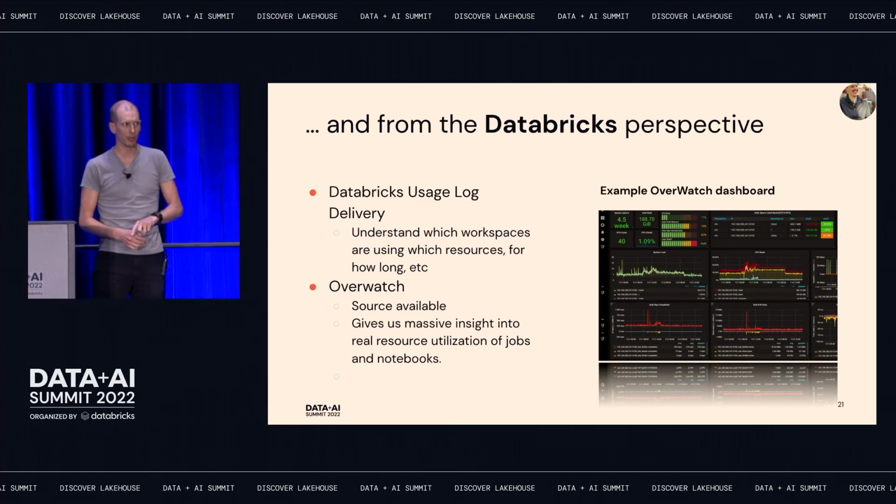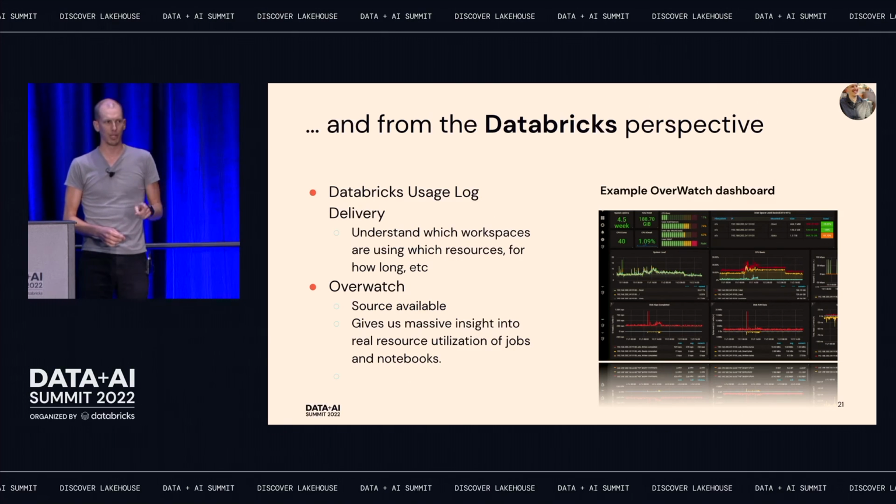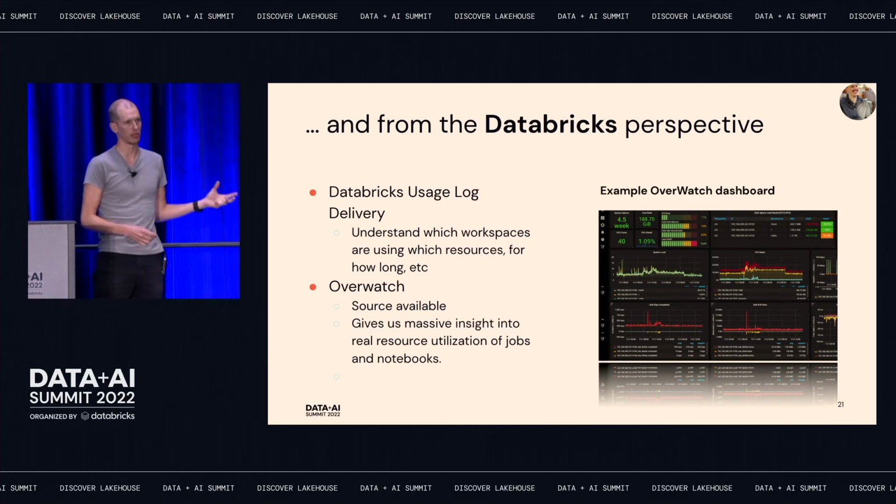The second tool that we deployed is much more interesting from a strictly engineering standpoint, in that Overwatch is a tool.